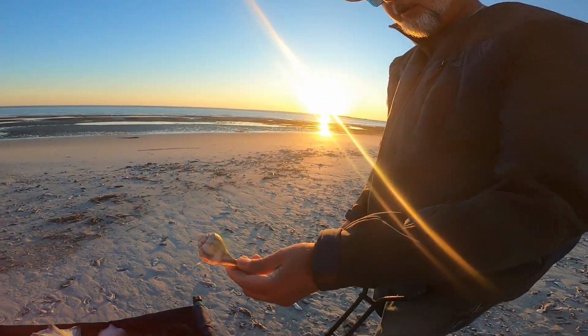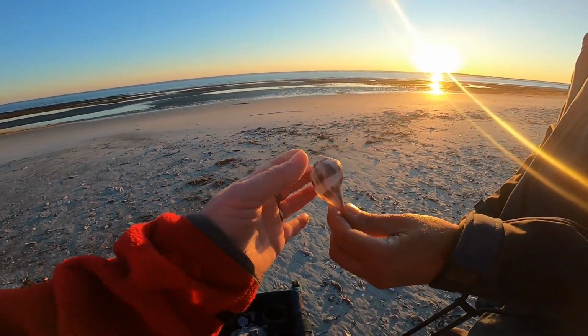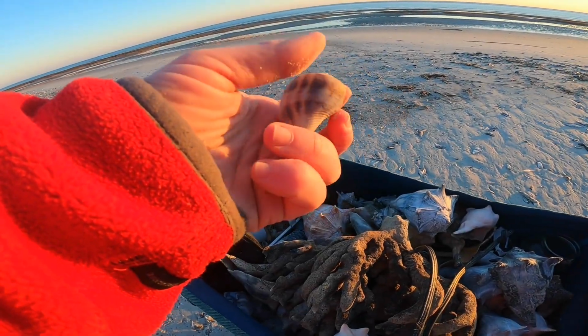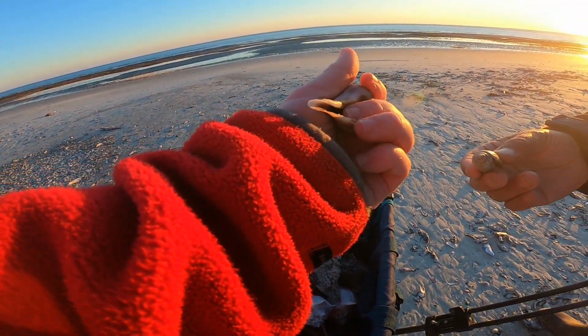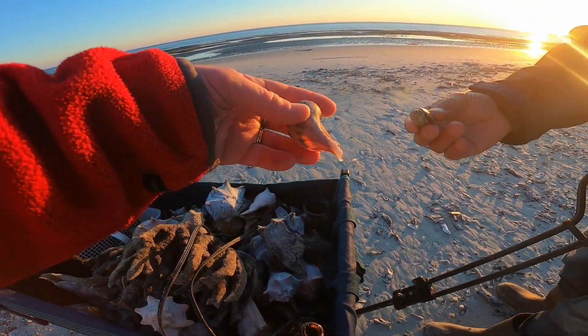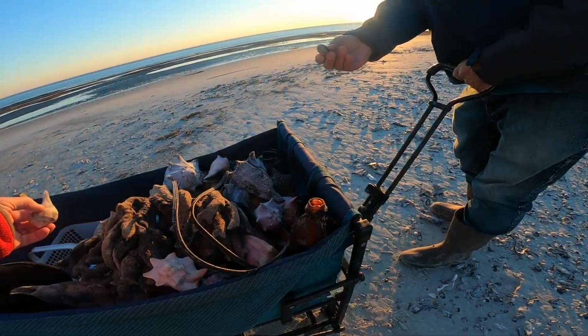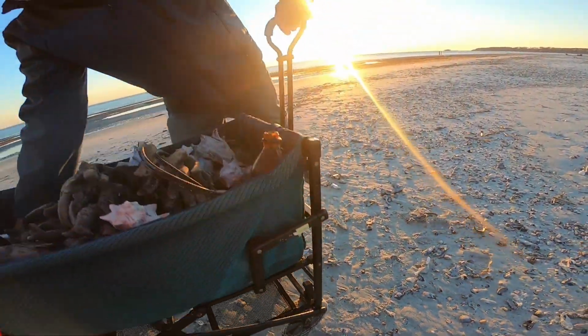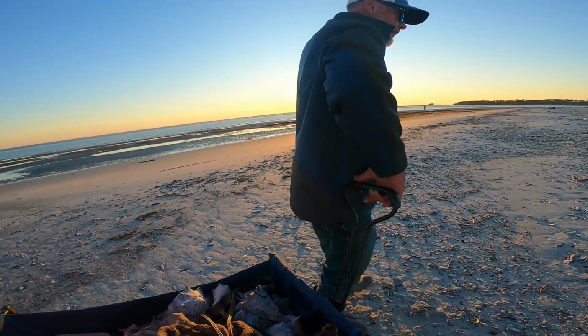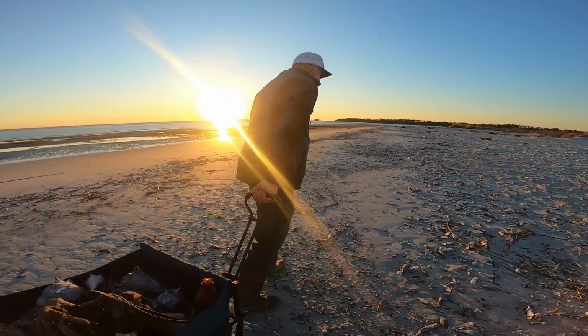I don't know if you've showed one of these right here yet. It's a pear whelk. Yeah, we found a little one earlier. Oh, that one's got a, oh, he's dead. He's like hard. You want to leave it? It'd be stinky. We're gonna leave it. All right.